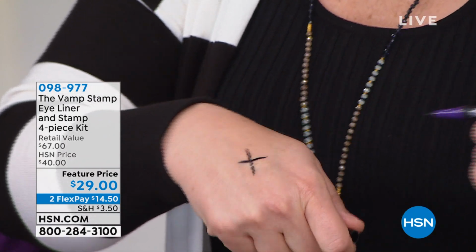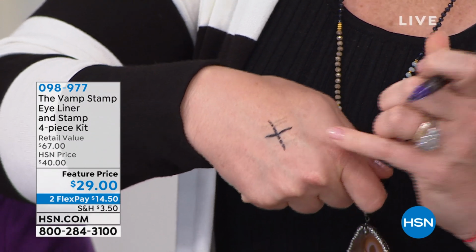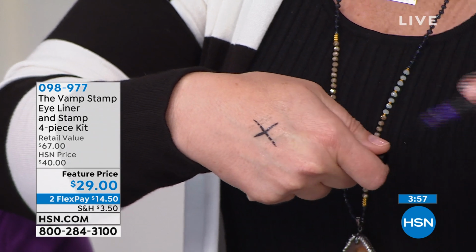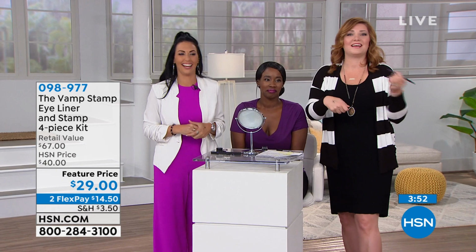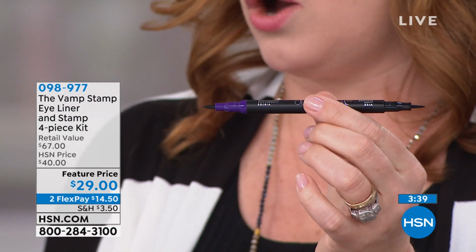So the corrector, you see how it wipes it right off? Just like that. That's amazing. That is super cool. Do you see how it's erasing it? So if I make a mistake because I already had my coffee and I'm a little jittery in the morning, we all get that, right? Yeah, we do. Look how you can self-correct. So you have your corrector on one side, your line on the other. So that's the genius in this pen. Perfect for travel as well, if you're traveling, to take it along with you.